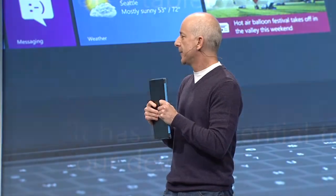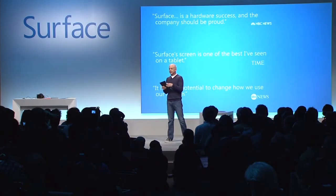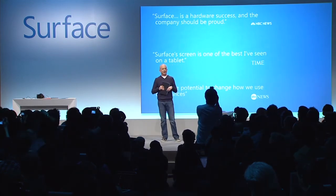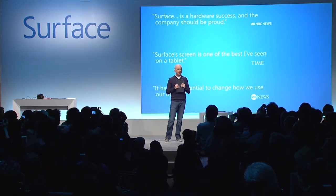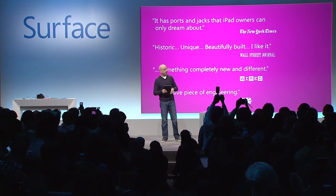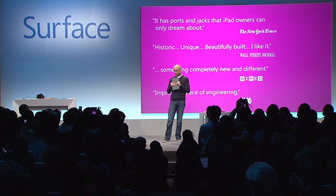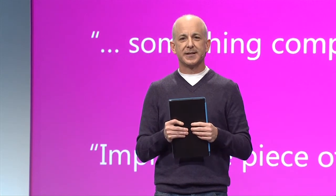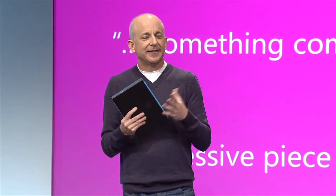And so you could see some of these comments from reviewers who have really experienced it, and there's so much passion. It's a hardware success. It's one of the best I've seen on the tablets and the screen. It has the potential to change how we use our devices. These comments are just amazing. It has ports and jacks that other device owners can only dream about. And even the USB port, it's such a magical moment when you plug things in. One person called it historic, unique. It is such a big moment for all of the folks on the team and all the folks that have worked so hard to bring it to market.